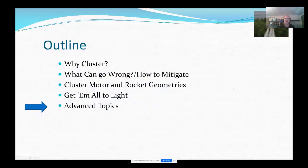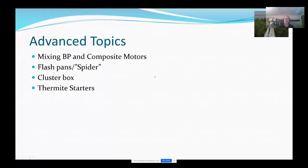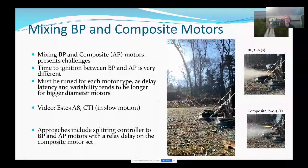All right, now let's very briefly, because I'm running out of time, talk about the advanced topics. This could actually be a whole second talk, maybe next year at NARCon, but I'm briefly going to touch upon these topics. The first thing is mixing black powder and composite motors. Remember, I talked about the composite motor and all those things that have to happen, and that takes time. So with black powder motors, if you apply current at the same time as the composite motors, the black powder motors will go off first.